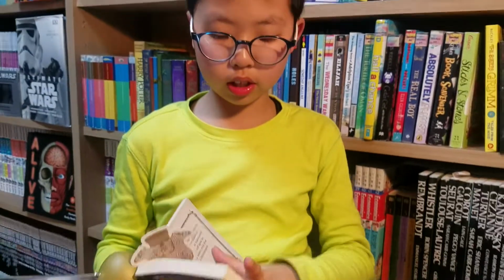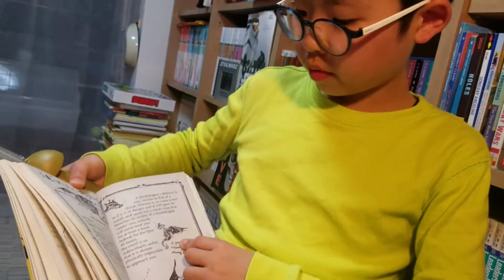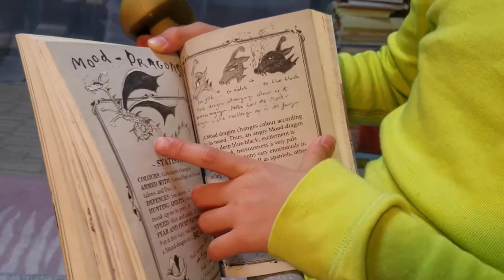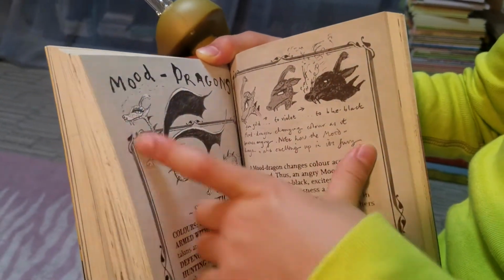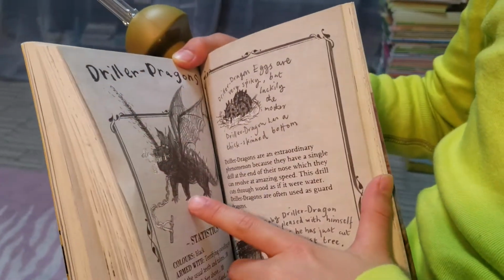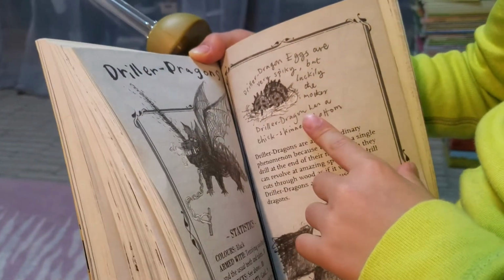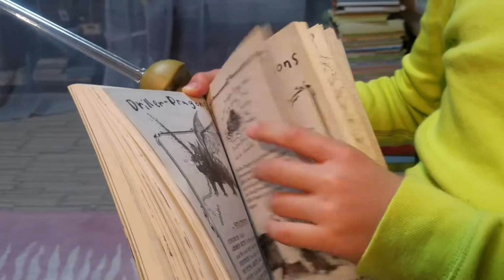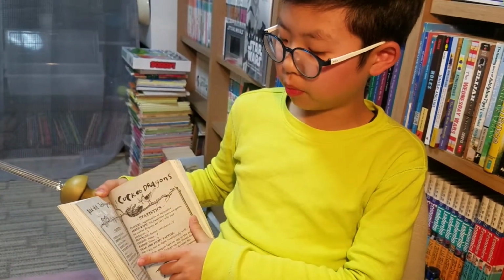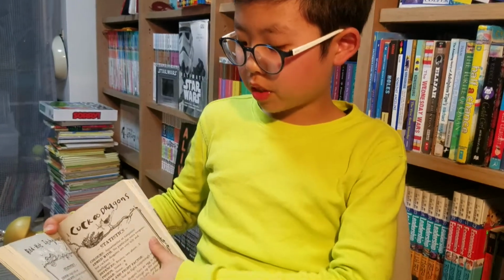And remember the things I talked to you about? Here's some. Stink dragons didn't come out in this book, so duh. And mood dragons did come out in this book, and it looks cool, and it changes its colors as its mood changes. Driller dragons did come out. I mentioned that driller dragons guard the library, and they have an amazing drill on their holy nose, and they're really big. And red heart itchworms, this was the one that I was confused about. These are the ones that bit the hairy librarian when he fell, and he became really itchy.